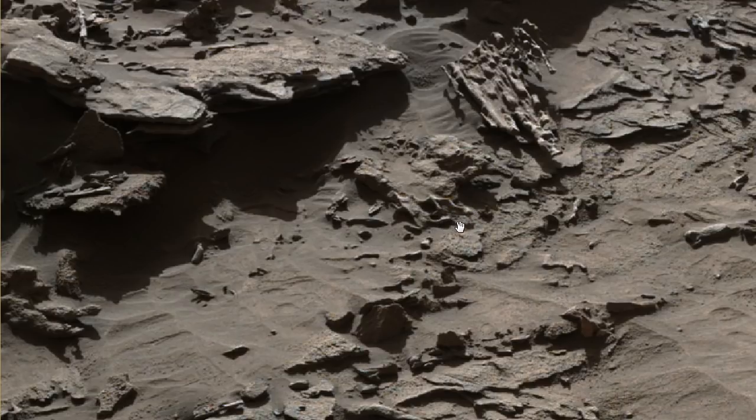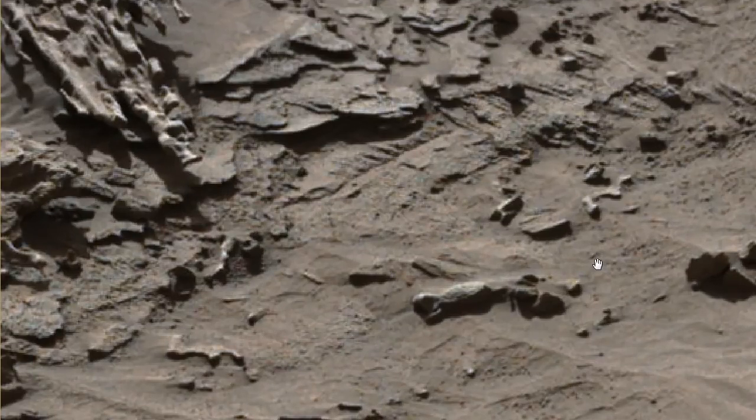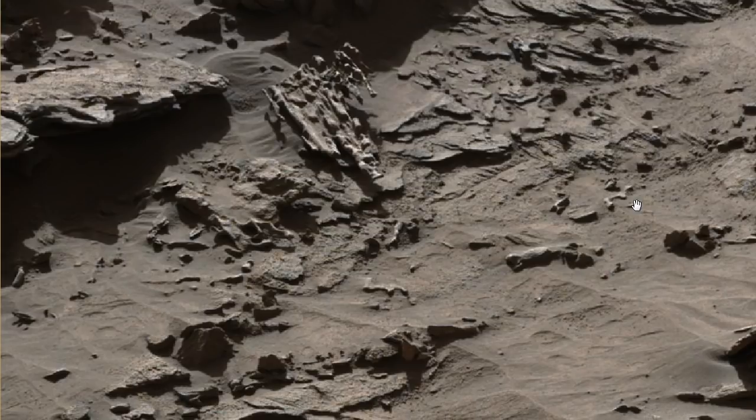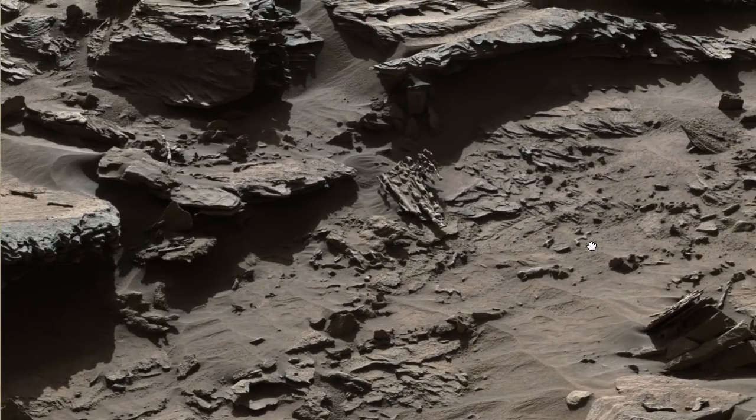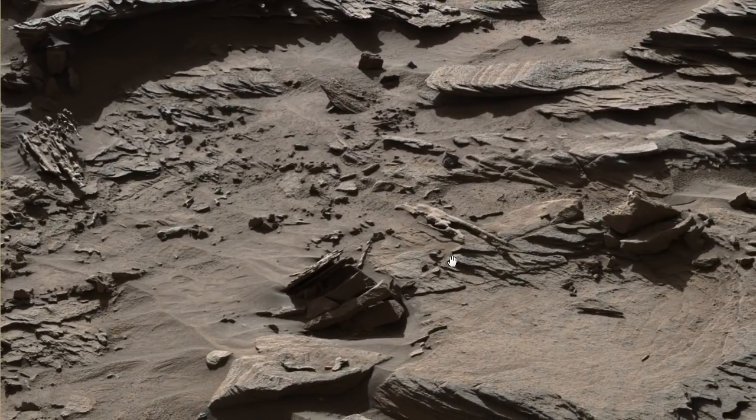That's a weird piece. Another little weird piece. Another little weird piece. There's just all these tiny little pieces all over the place. But the other anomaly I really want to talk about was this.